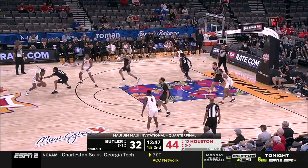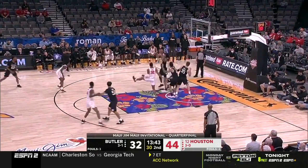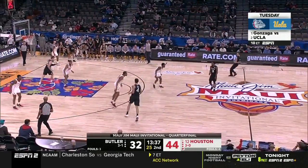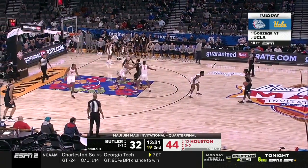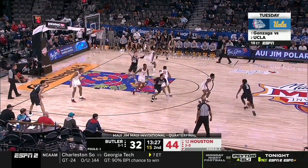White can't back Gross down. Sasser back in there. Tough shot. Gross keeps it alive and winds up tipping it to his teammate in Harris. And how many times have you had to say this in the second half for Houston? Tough shot. In the first half, you didn't say tough shot very much because that wasn't happening. And Butler's made everything more difficult for Houston in the second half.